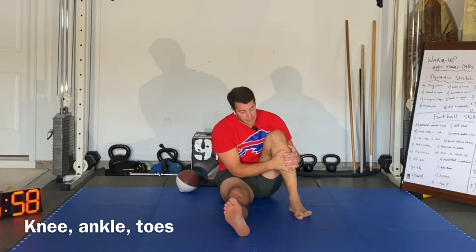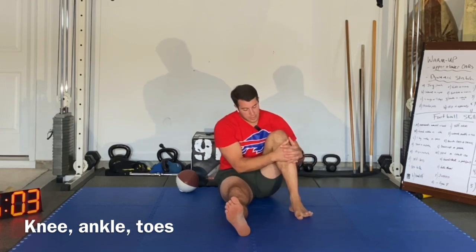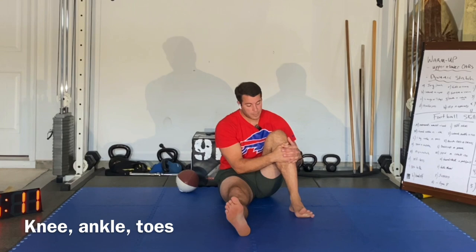From here, go ahead and bring just the big toe down, small toes up. Small toes down, big toes up. Switch, big toe down, small toes up. And then piano down, ball toes up, piano down.